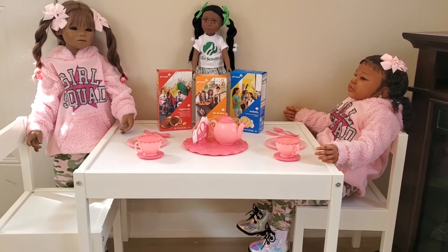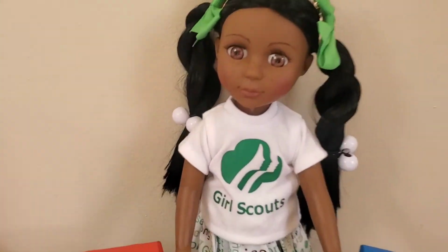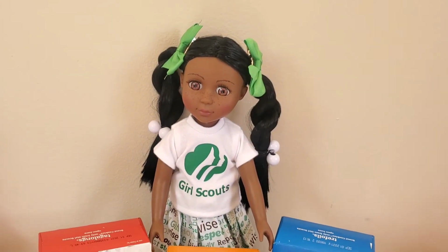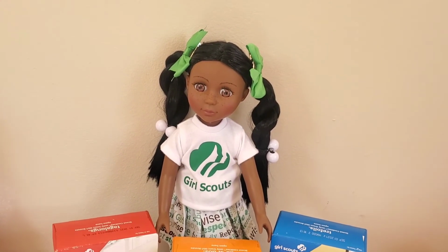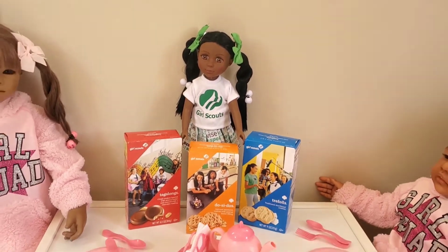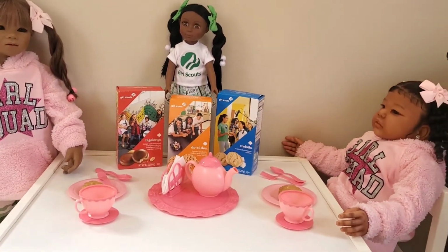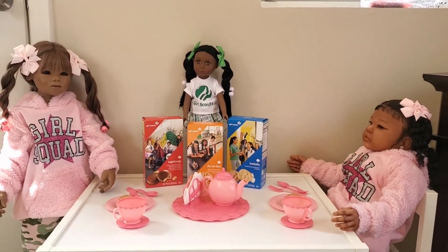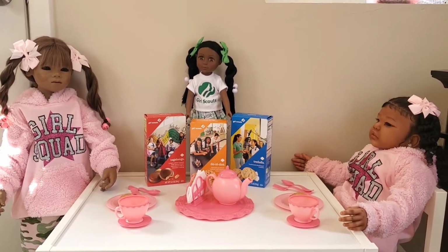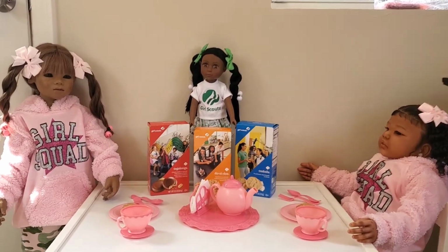Okay, y'all, but that's it. I'm gonna get these girls their tea so we can get into these cookies. And look at this little outfit that she has on here. It's the Girl Scout outfit. And we got that from Delightful Ribbons. If you have a 14-inch, she even has 18-inch clothing as well. I mean, really, really cute. She also sells scents on there. Like, if you're into candles and smell goods, which I really, really love. You can go and check her out. I will leave her link in my description as well.